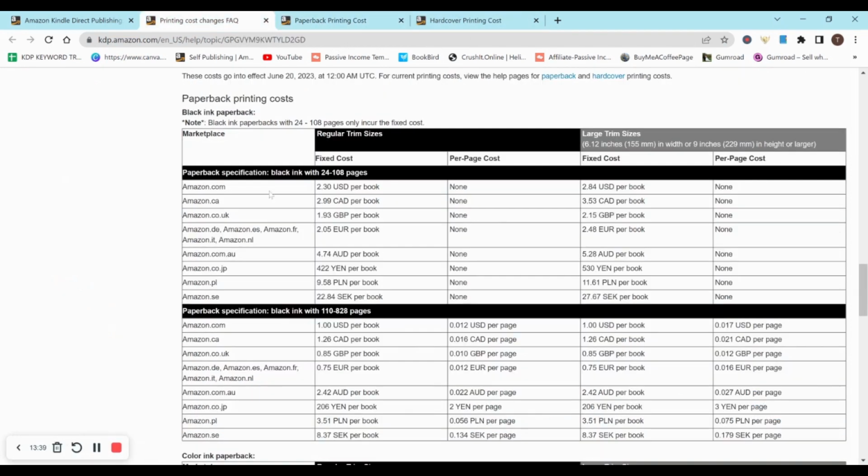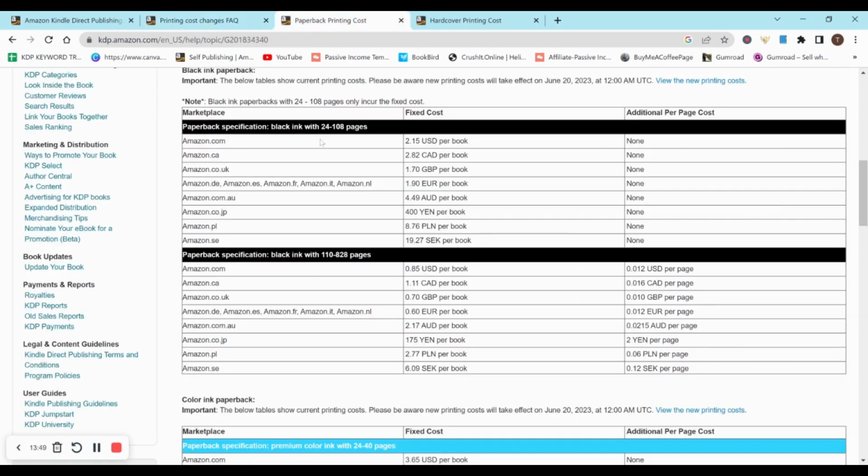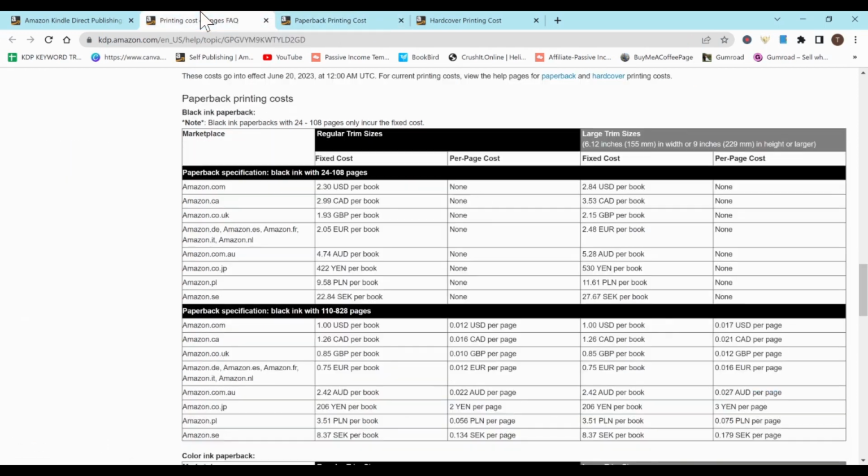So let's just start with this top column, and we're going to go through Amazon.com, but you can do the same thing for all the other countries. So for paperback, black ink with 24 to 108 pages, the fixed cost used to be $2.15, and the new fixed cost is $2.30. And it says there's no per page cost.